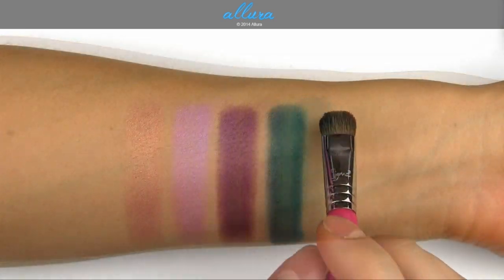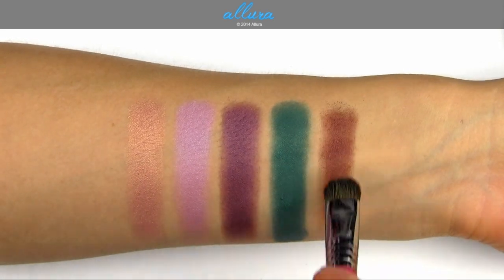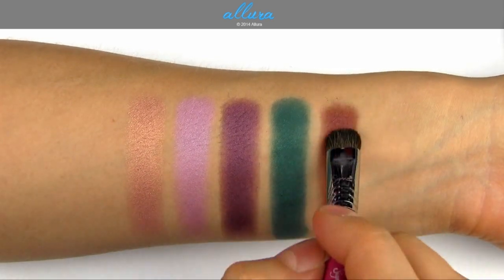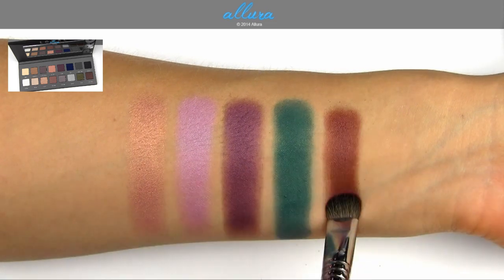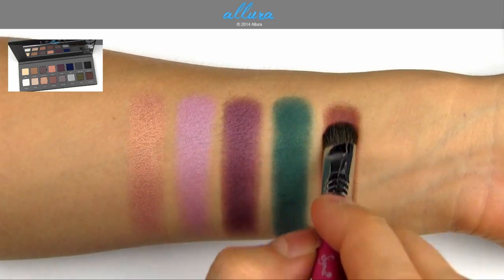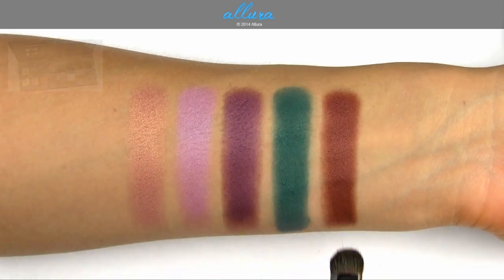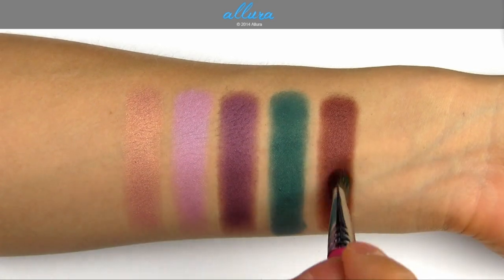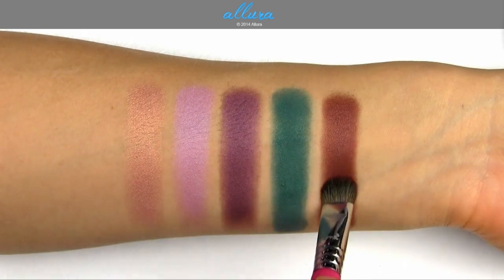And last is Deep Fixation, which is a warm toned brown. It has a more reddish undertone with some reddish copper shimmer in it. This is a Volux Pearl formula. This shade doesn't need a second layer as much as the other shades do, but just to be consistent, I will apply this second layer.